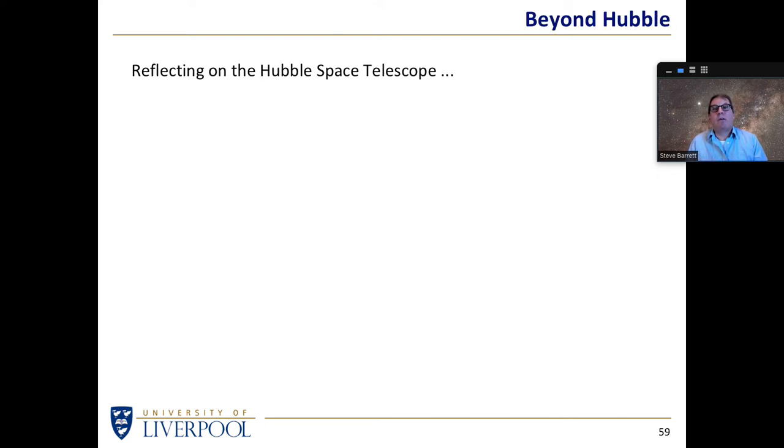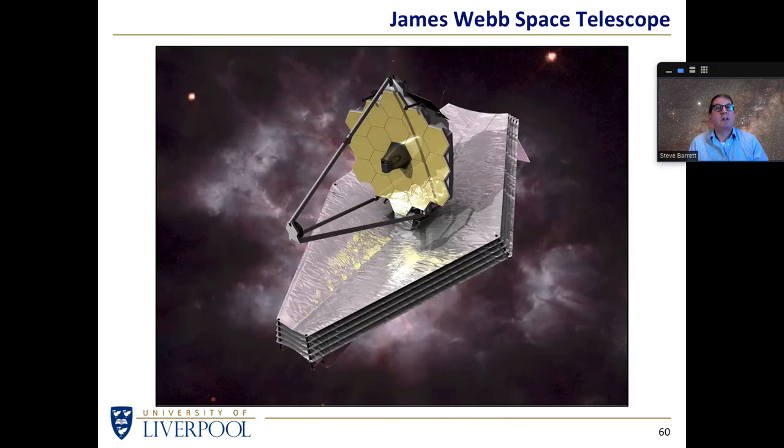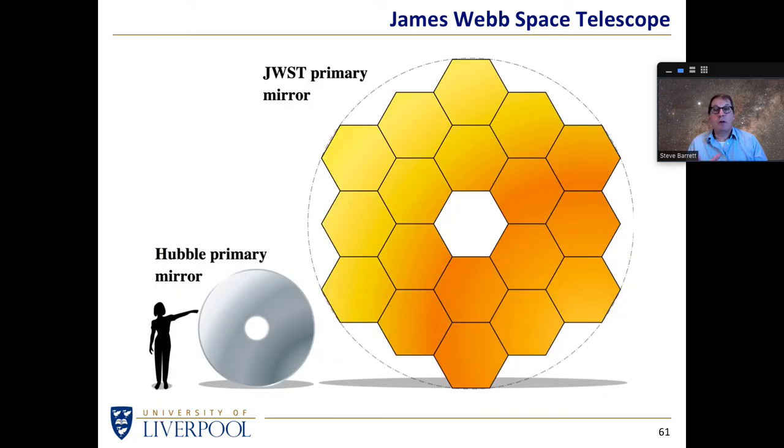So if we reflect on the Hubble Space Telescope, if you'll excuse the pun of a reflection of the Hubble Space Telescope, is there a successor waiting in the wings? And I'm sure none of you can have missed the fact that the James Webb Space Telescope should be launched in hopefully only a few weeks' time. Like the Hubble, it's had a checkered history. It's been waiting in the wings an awful long time. It was supposed to be launched many, many years ago, and there were various delays getting it ready for next month's launch. You see the relative sizes. The James Webb has got a mirror some 6 meters or so in diameter compared to the Hubble's 2.4 meters.